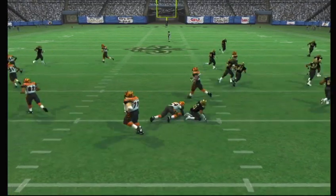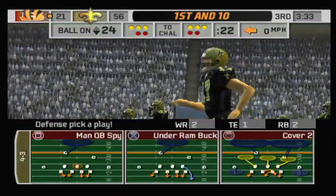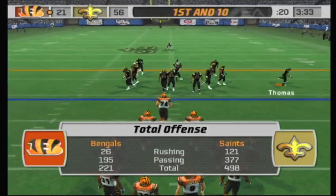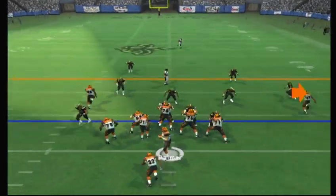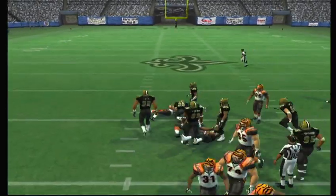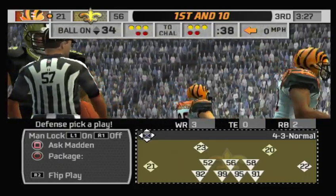They forced a 3-and-out on the last series. The Bengals will start the drive at the 24-yard line. 1st and 10. Let's go now. The Saints line up in a 4-3. Bellamy is there for the tackle at the 34. That draw play works to perfection.